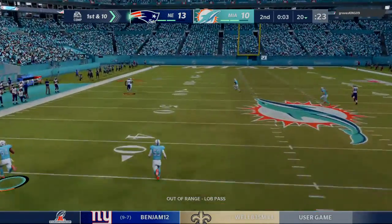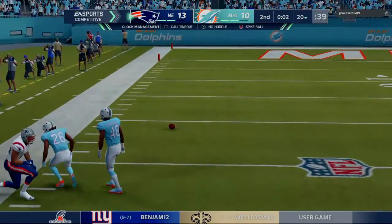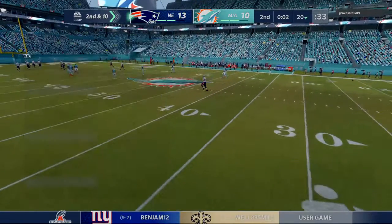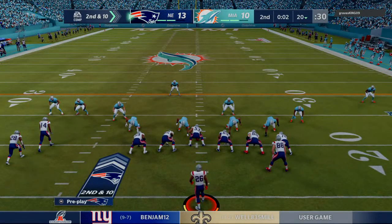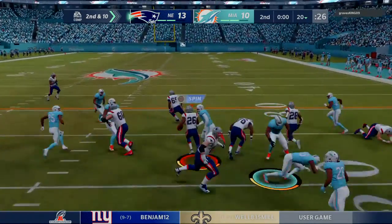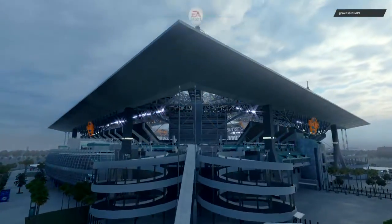Looking for Harry. He airs it out deep. And that is incomplete. 2 seconds left on the clock. N'Keal Harry was the intended target, and that'll bring up second down. Brings up 2nd and 10 at the 20-yard line. And he stopped right at the 25 after a gain of 5.